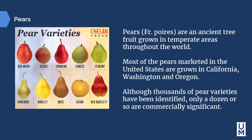Some of the most common pear varieties are the red Anjou, the Seckel, the Crimson, the Comice, the d'Anjou, the Concorde, the Bartlett pear, which does not relate to Bartlett, Tennessee, the Bosc. The Asian pear is a unique pear, which I'll talk about in just a moment, and the red Bartlett pear.